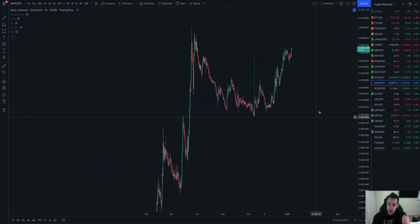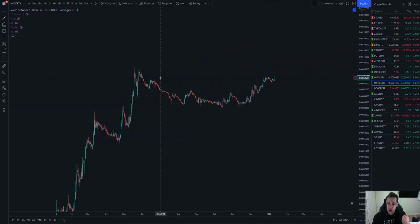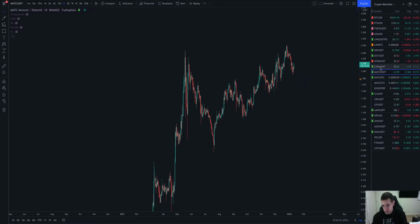And like we said a minute ago, Matic is looking very strong versus Ethereum as well, generally uptrending, just looking good all round. Now, if we have a look at some price projections for Matic, there are about 3 price targets moving into the future that we can look at, and the levels that we've got are essentially somewhere around the $3, somewhere around the $5, and somewhere around the $10.